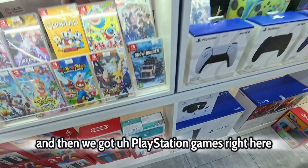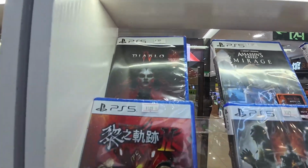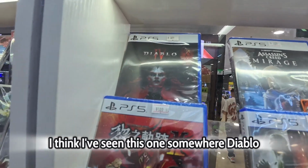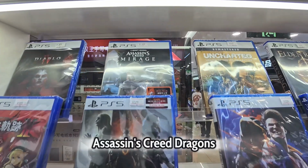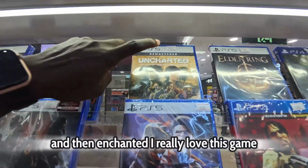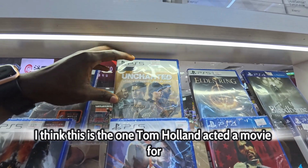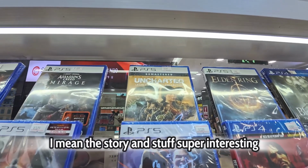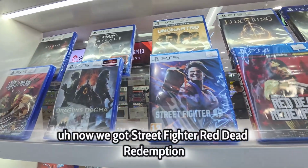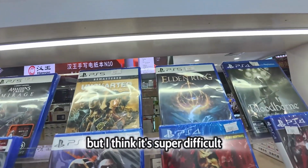And then we got PlayStation games right here. I have no idea what this is. I think I've seen this one somewhere. Diablo, Assassin's Creed, Dragons, the Goma or whatever. And then Enchanted. I really love this game. I think this is the one Tom Holland acted in a movie for. I really love the game. I mean, the story and stuff, super interesting. And then we got Street Fighter, Red Dead Redemption. This is a new game that came out, super difficult. I'm not sure, but I think it's super difficult.